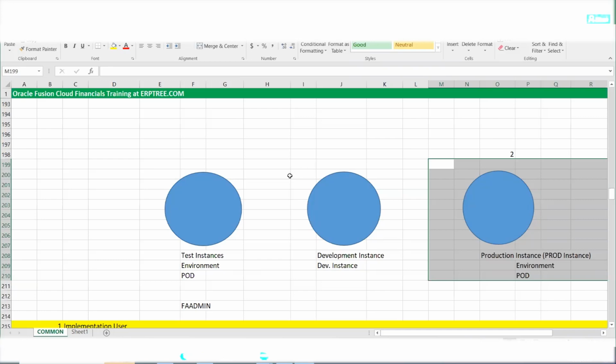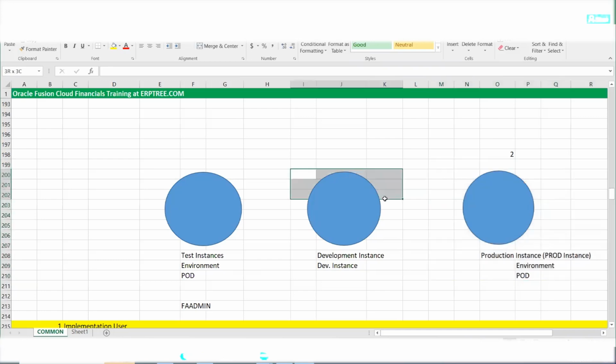Okay. Yeah, because these are going to be for temporary purposes only, right? Or else you may use them for the long term also. Mostly you may plan to use them only at the time of implementation for developments. In the future, if you want to do some additional developments, you may do them in the test instance also. You may take the instance for a temporary purpose or for a long period also. That totally depends on how you are planning.